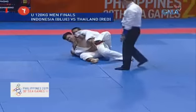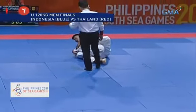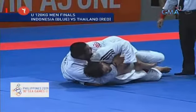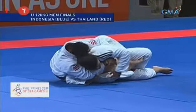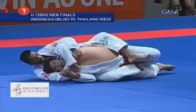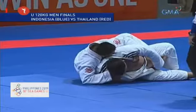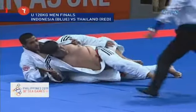And here the Indonesian has the ties back. Very big lead for him. And that being said earlier, I encourage everyone to try the sport out. There are a lot of jiu-jitsu gyms all over the Philippines, actually. It's a very good discipline, and we have world-class coaches and athletes here in the Philippines. So I encourage everyone to give the sport a try.